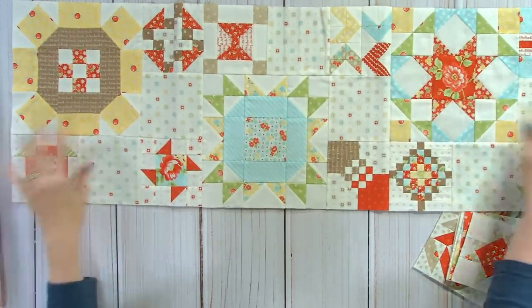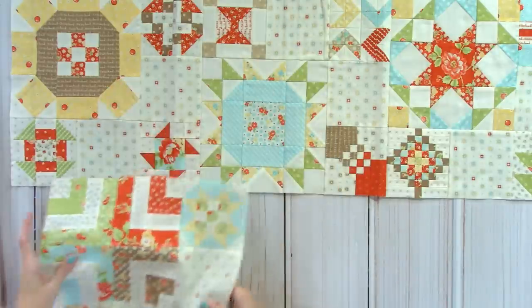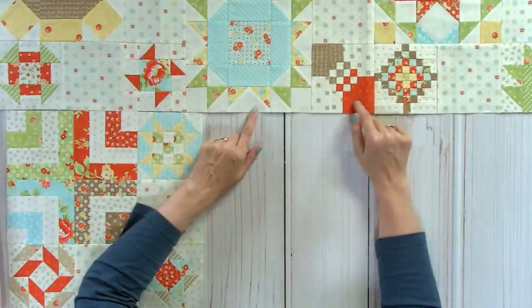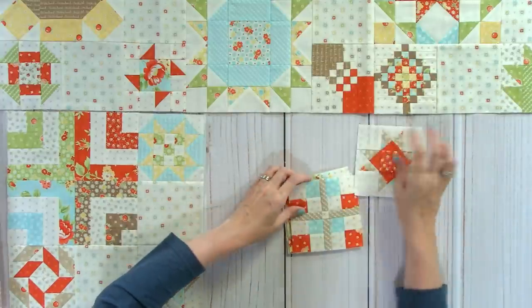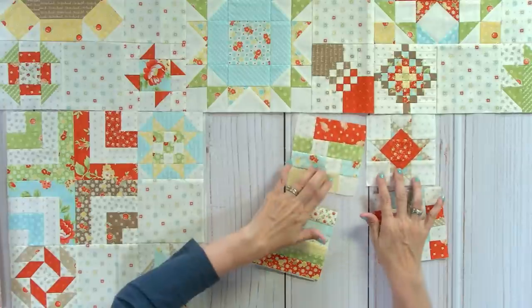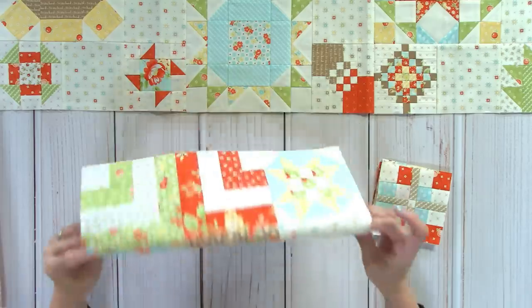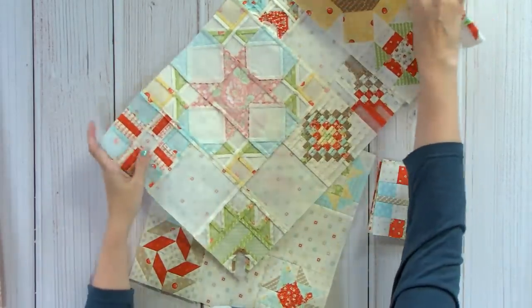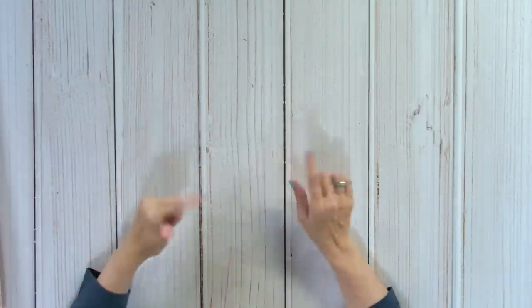So I finished this and I'm kind of just putting them as I have enough completed, I'm just adding to it. The only critique I would give myself is right here, these are too similar. So this brown and this brown, it looks ugh. But I'm not gonna pull it apart because once I get other blocks around it, it'll take away from that, hopefully. So I am hoping to get caught back up on that soon. And this one goes all the way to September 28th. And as I sew, I'll show you.